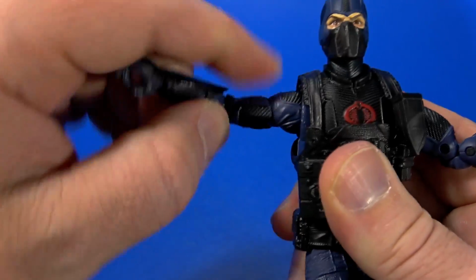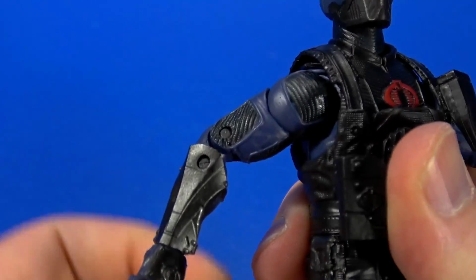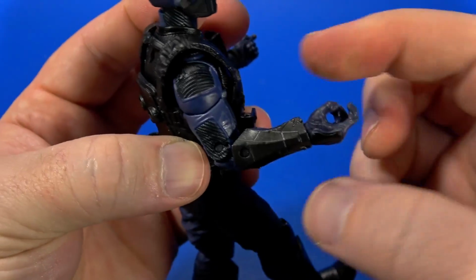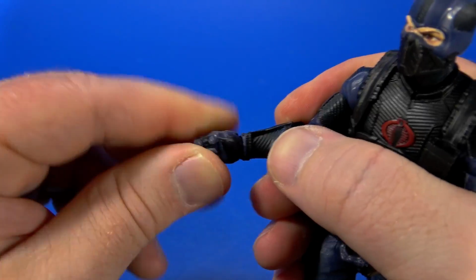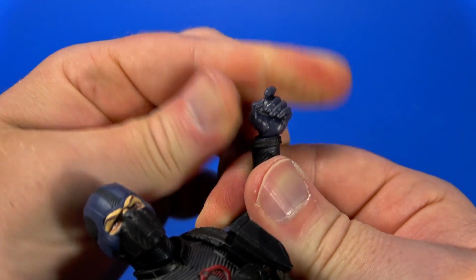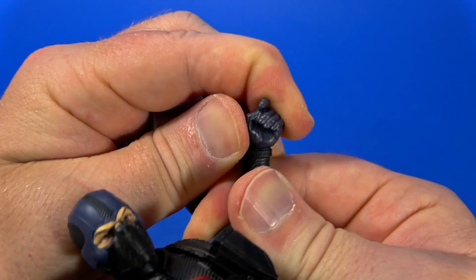Outside of that, there's a hinge at the shoulder going up to 90. Swivels around. Swivel at the bicep. Double elbow. And not all the way because the armor gets in the way right there. Swivel at the wrist and then side to side hinge on the right. Like Duke, this trooper is apparently left-handed because the up and down hinge is on the left.